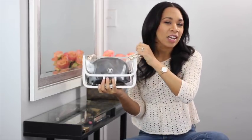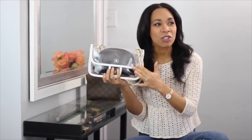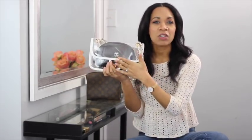It comes in black with gold hardware, comes in silver trimming, and I believe it also comes in gold trimming.